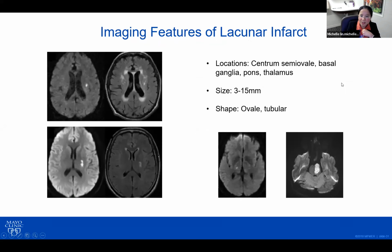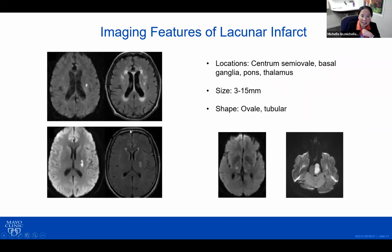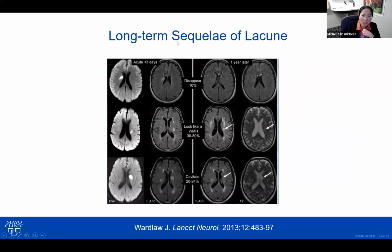And here are some simple pictures of the lacunar stroke in deep structures. Now we can recognize the lacunar in the acute setting just fine, but over time the lacune changes in its appearance on the follow-up MR, and some of the lacunes disappear, and so this is a nice study.